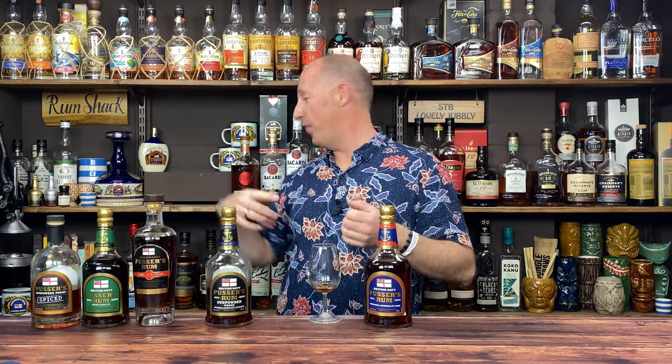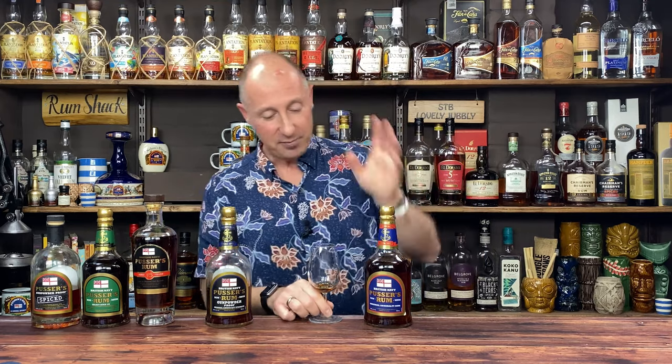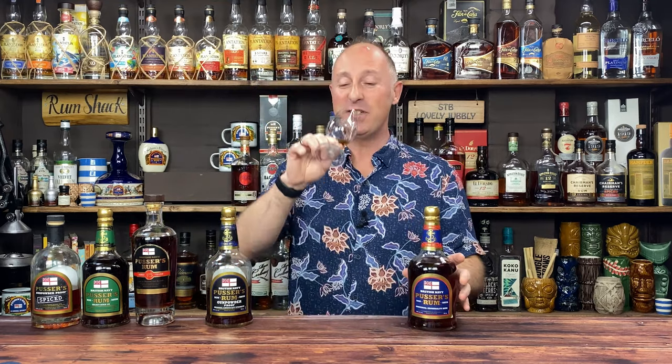Plantation XO, the Lover's Rum, which is down here somewhere. Kind of your go-to classic blended rum for cocktails. It is going to work a treat. Even things like daiquiris, mojitos, Cuba Libras, not Cuba Libra, but whatever you want to call it, Coke. We're going to have a little taste with that in a second. But it just does exactly what it says on the tin.